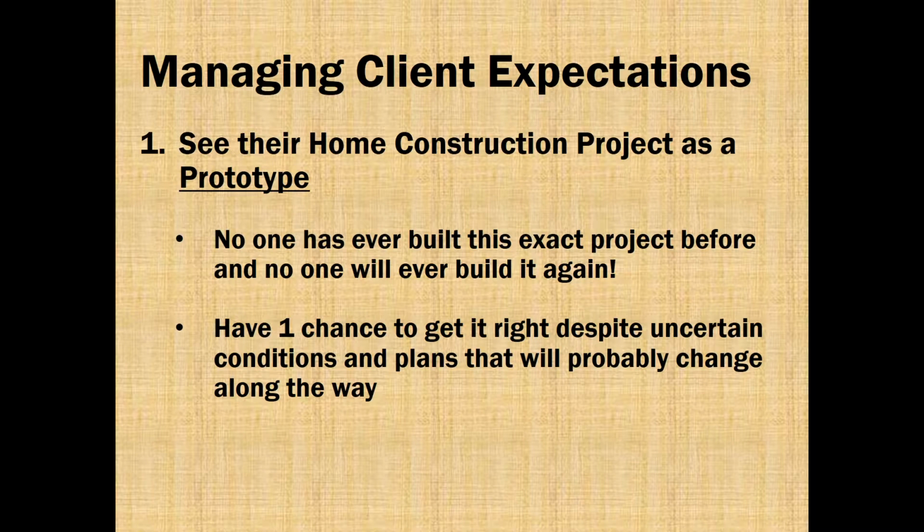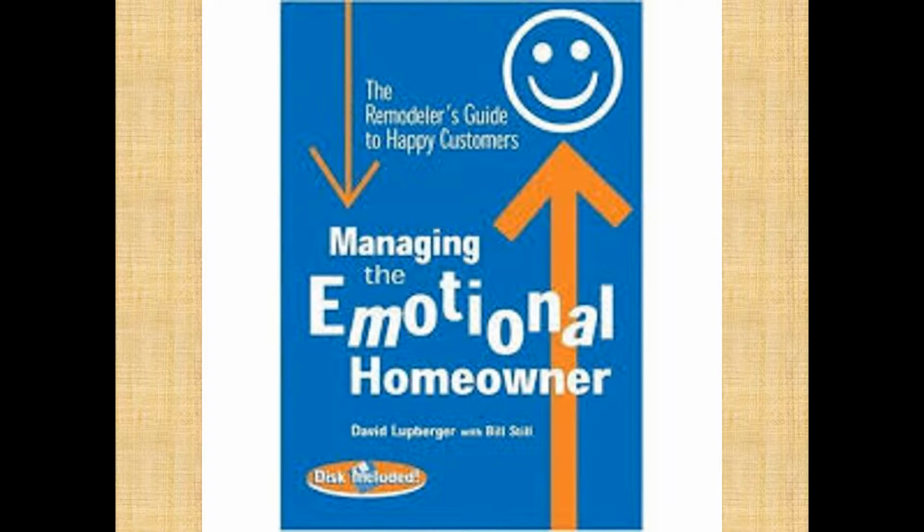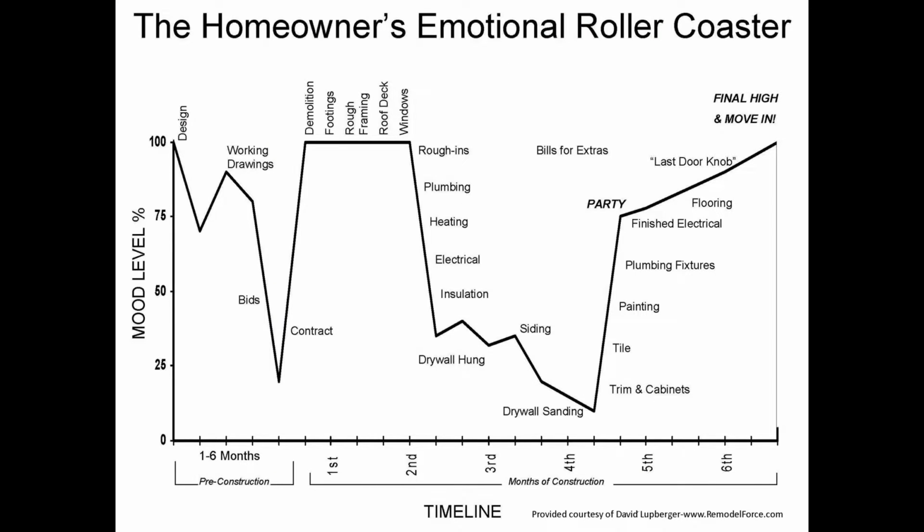Another thing that I love to talk about is something called the Homeowner's Emotional Roller Coaster. Have any of you read the book Managing the Emotional Homeowner? It's by a guy named David Lupberger. He's a colleague of mine. He actually coaches with me with the same organization that I work with. He put this together, and it's in his book. I love this chart. I pass it out to all my clients and use it all the time. I tell my clients, look, this process of building a home is going to be ups and downs. I can send this to you as well. You can take a picture if you want. David's okay with that.